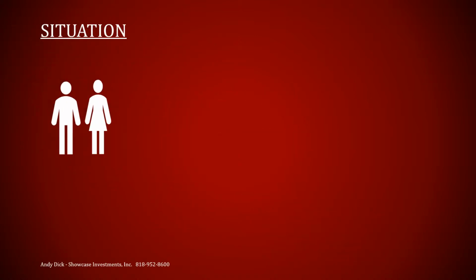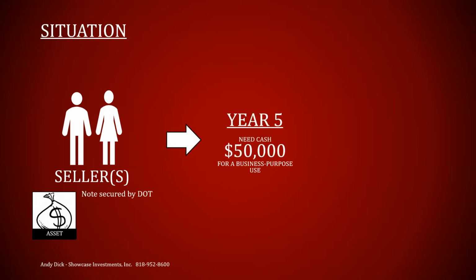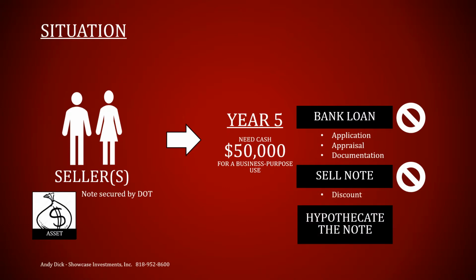All right, something happens. We've got a situation now where the sellers have this asset, which is a note secured by a deed of trust. Now, in year 5, however, they need some cash, $50,000 for a business purpose use. They could get a bank loan, but they won't because of the application, appraisal, and documentation requirements. They could sell the entire note, but they're not going to do that either because they have to discount it. So their third option is to hypothecate the note, or use that note as collateral for a new loan.